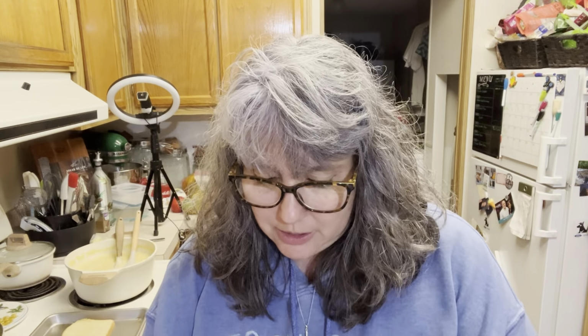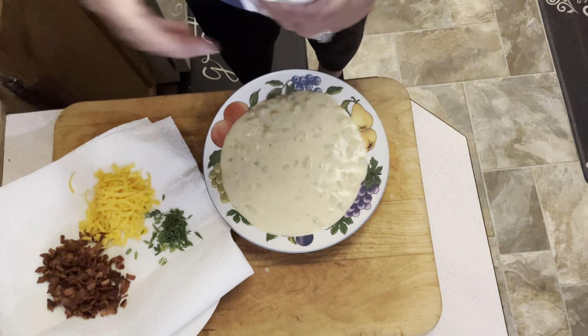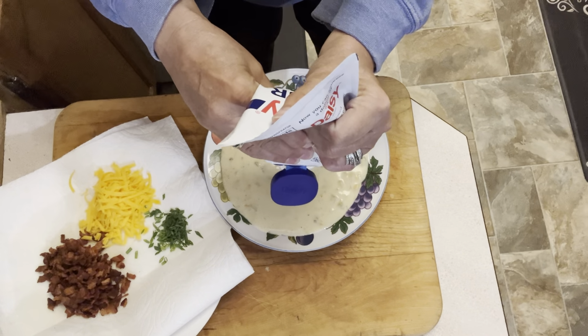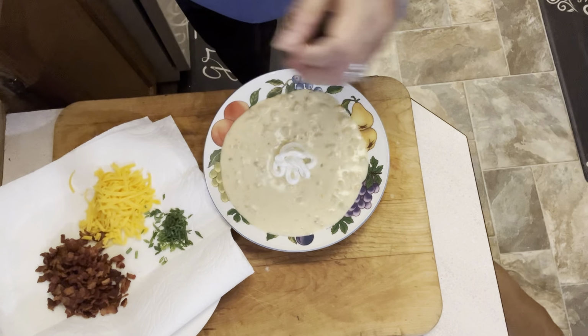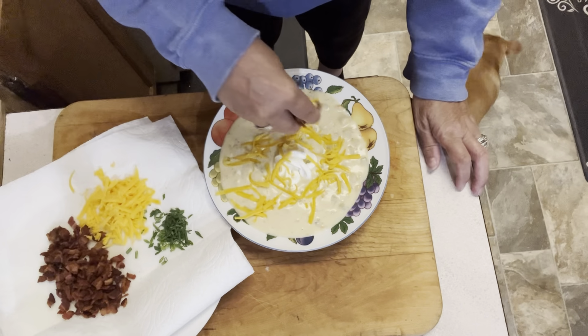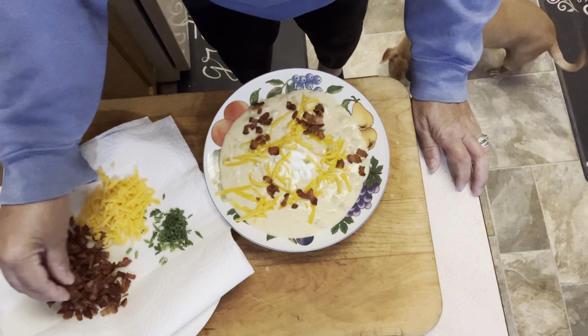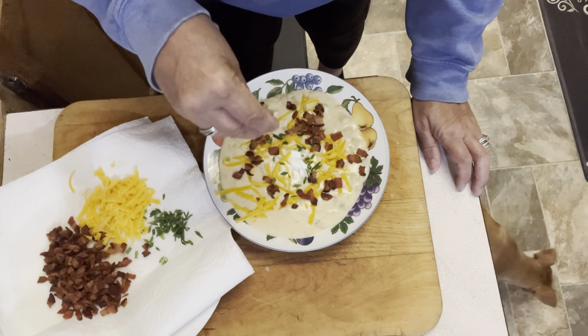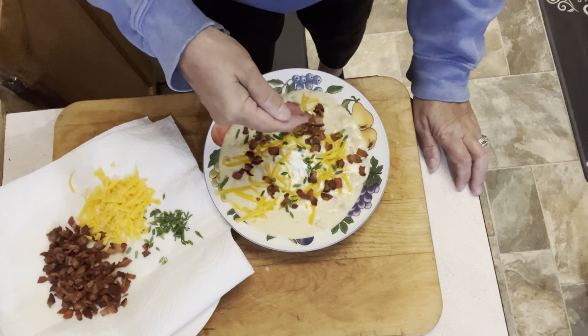All right, friends, our potato soup is ready. Let's go ahead and get all of our toppings on. This is a loaded potato soup. So we're gonna do just a little bit of sour cream, a little bit of cheese, a little bit of bacon, and finish it off with a little bit of fresh chives. All right, friends, that is comfort food in a bowl, ready for a fall dinner.